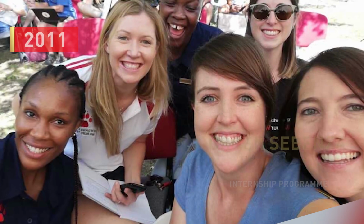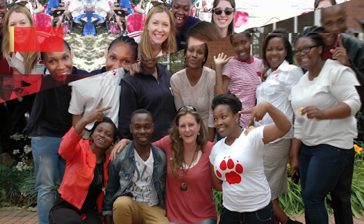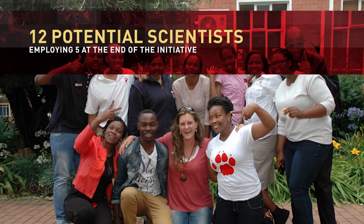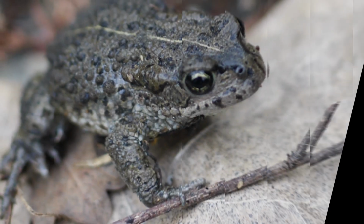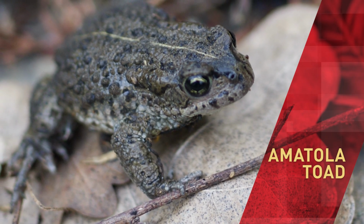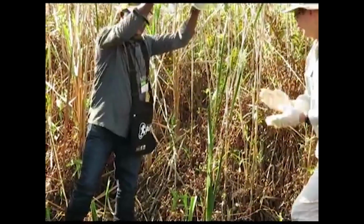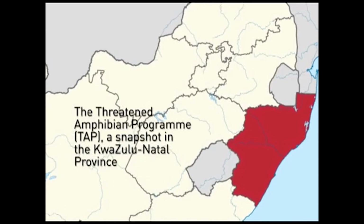In 2011, we participated in the government's Groen Sebenza internship program, taking in 12 future conservationists and employing 5 at the end of the initiative. The rediscovery of the critically endangered Amatola toad in Hogsback in the Eastern Cape after a 13-year absence was a significant conservation milestone in 2011, achieved by our Threatened Amphibian program.